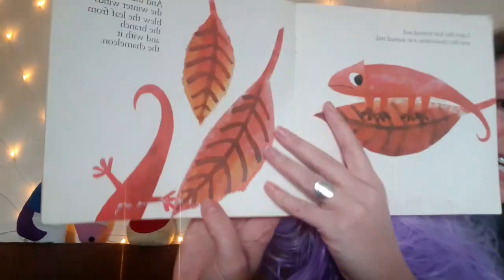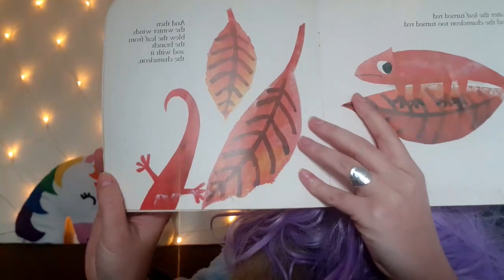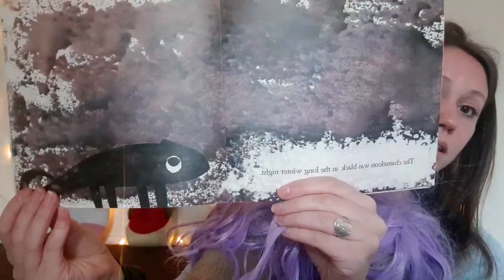And then the winter winds blew the leaf from the branch, and with it, the chameleon. Look, he's fallen off the leaf. Hi, Ben. Hi, everyone. The chameleon was black in the long winter night. Oh dear. That doesn't look too good, does it?